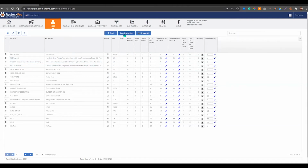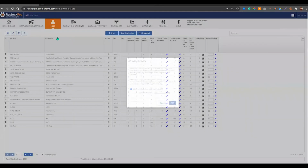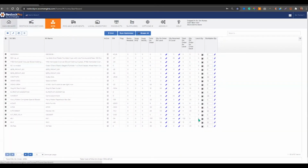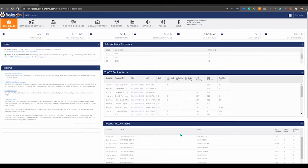So if you click the button here that says Run Optimizer, this window will pop up and you can actually optimize it by estimated margins or profit potential. All right. So all this data that you're seeing here, your restock suggestions, your dashboard as well, all this data can help you optimize your inventory management to avoid stockouts or paying excess storage fees that may affect your IPI score.